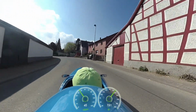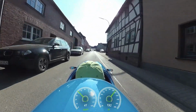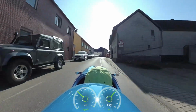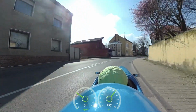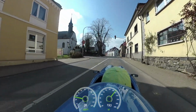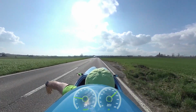Actually, these villages are all very pretty. Lots of old houses still, and a number of them are very well kept, restored to the original beauty, and that looks very nice. See, what did I tell you? Light is on red. Now, this is the next village coming up.